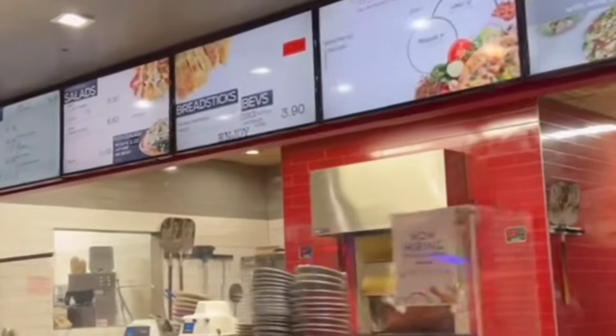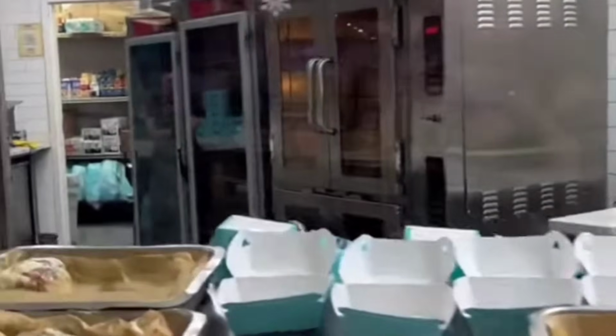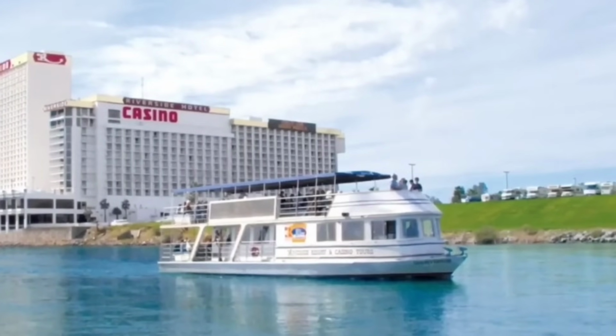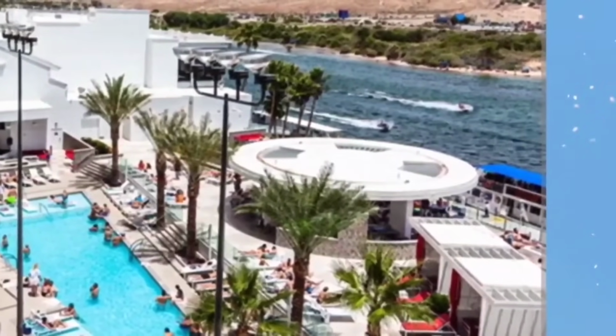There's some kind of coffee as well here. I don't remember the name of it. But then of course Cinnabon. So how can you go without that? If you're tired of the casino and you want to take the boat, you can take the boat to the Davis Dam and back. Like I said, the pool is huge and pretty awesome.